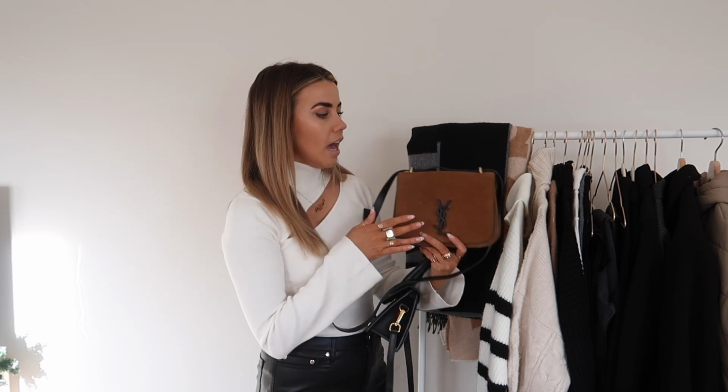And then my suede YSL, which is a little bit more fancy. I look after this a lot more, shall we say, because it's suede and I worry about it. It doesn't get used as often as it probably should because I worry so much about the suede, but I have protected it, and it is a great bag that goes with everything. And like I said with the camel jumper, it just adds a nice tone to the outfit that isn't keeping it strictly black. Just gives that nice little bit of something.